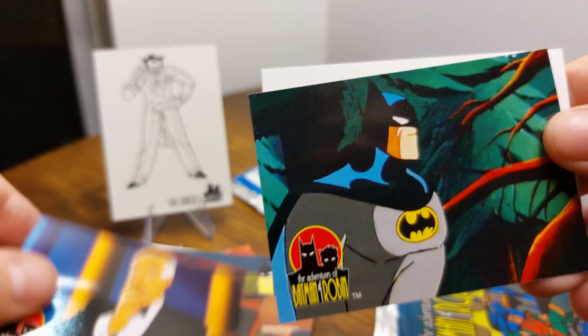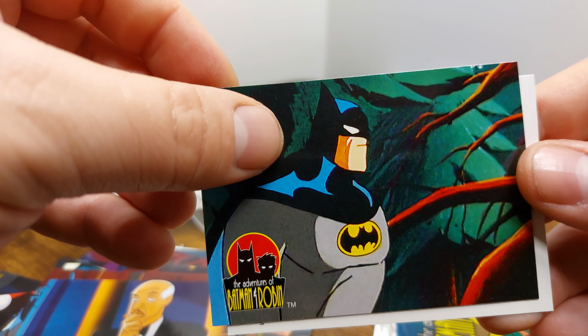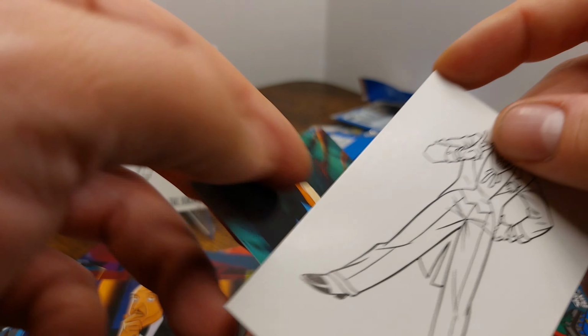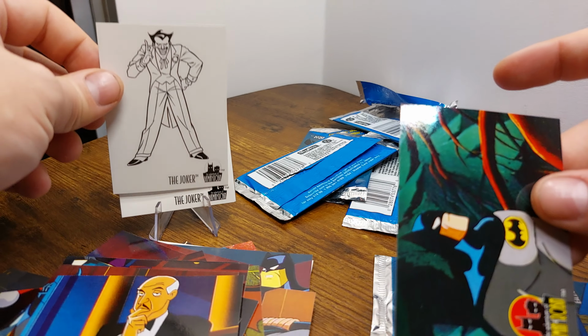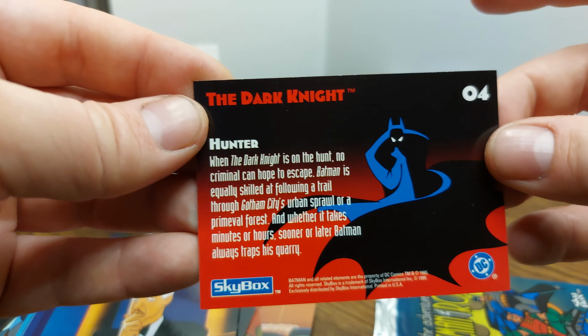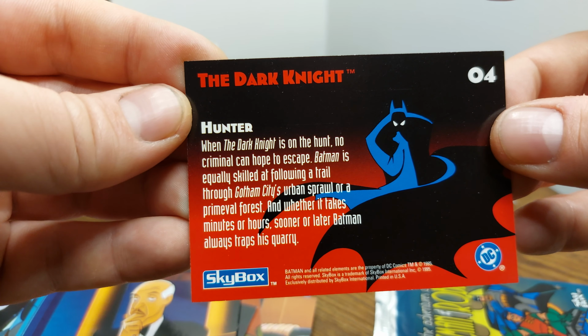All right, Batman looking at some tree roots. And another Joker. All right. This one is Hunter.